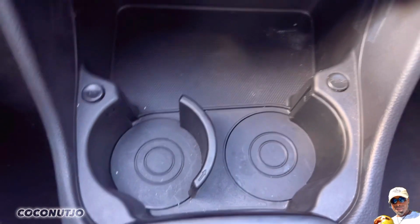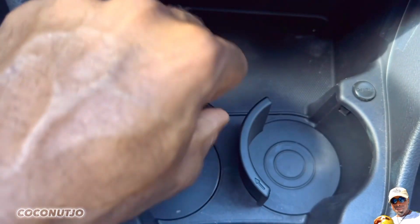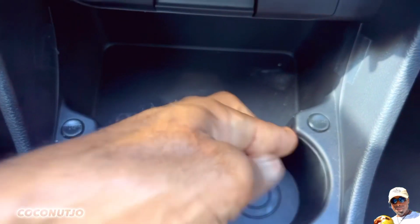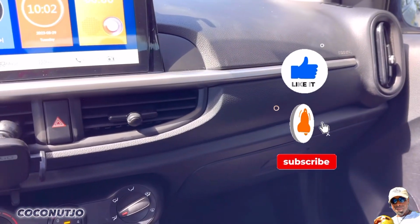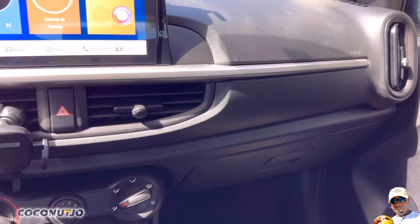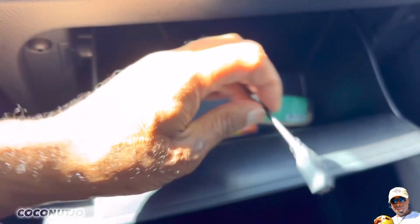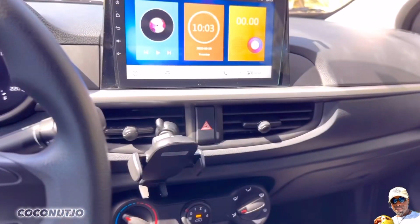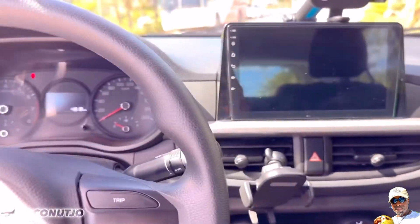It's got two cup holders here. I think two front airbags. So there's not a lot of airbags in this car, but you do have at least two main airbags. Also in the glove box here, we've got a little USB connection. But yeah, nice little car. It's been trouble free for the first 5,000 kilometers.